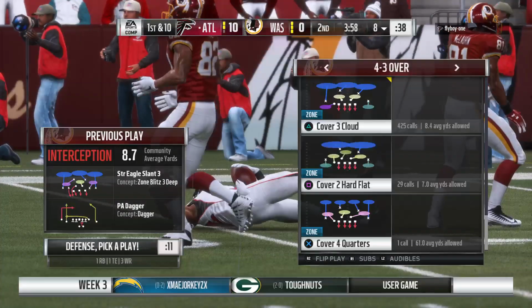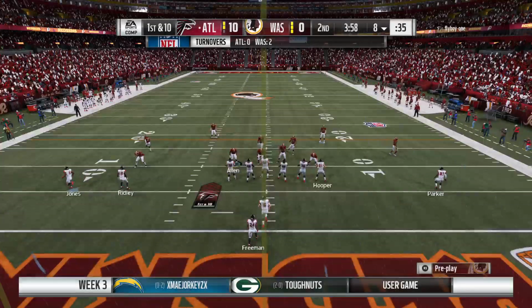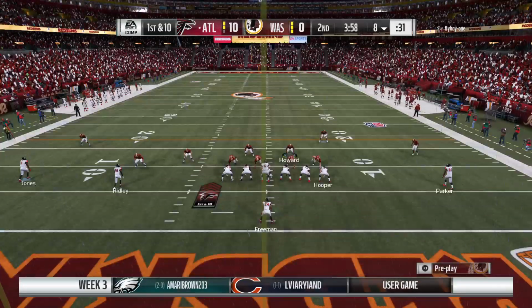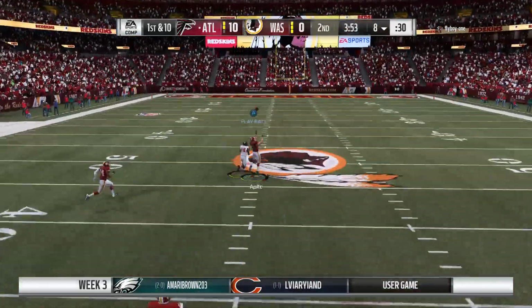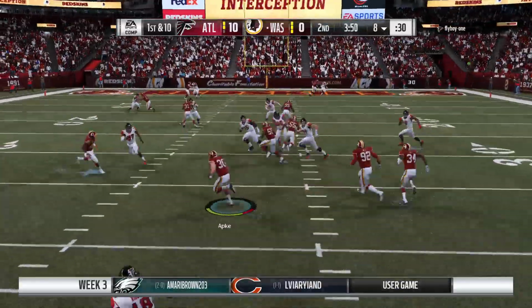Okay, partner, no surprise to you. I'm going to look at this from the defensive perspective. In the rain, you have to be more cautious trying to cover passing routes. Why? The offense knows where they're going with the football. The receiver knows the route he's going to run. You have to make sure you keep your footing underneath you. And it's intercepted. Picked off by Troy Apke.